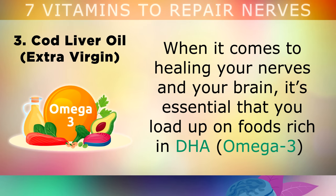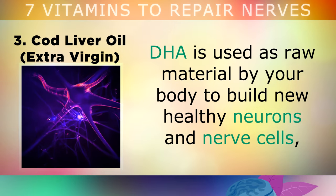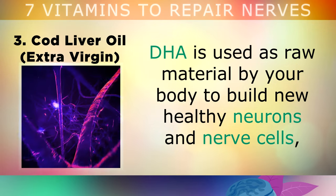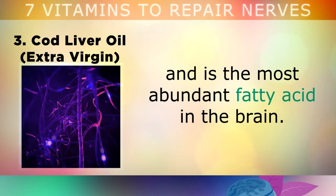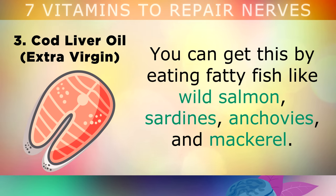Let's come back now to item number 3, which is extra virgin cod liver oil. When it comes to healing your nerves and also your brain, it's essential that you load up on foods rich in DHA, which is a type of omega-3 fatty acid. DHA is used as a raw material by your body to build new healthy neurons and nerve cells, and is also the most abundant fatty acid in the brain. You can get this by eating fatty fish, like wild salmon, sardines, anchovies, and mackerel.